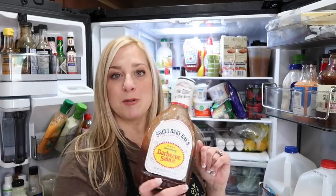I love going and getting the country style ribs, throwing those in my slow cooker with my favorite seasonings. I'll be sharing that with you as well, all my favorite seasonings. And then I pour some barbecue sauce on top. Let that go all day in the slow cooker. Delicious.